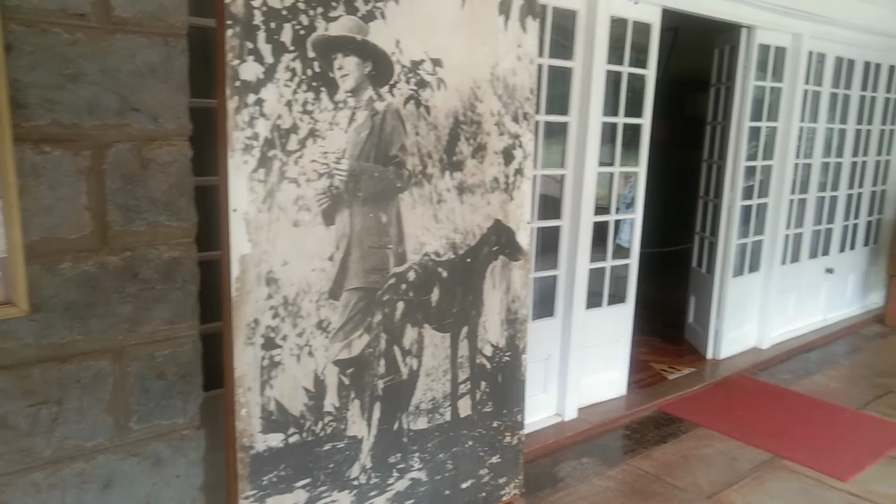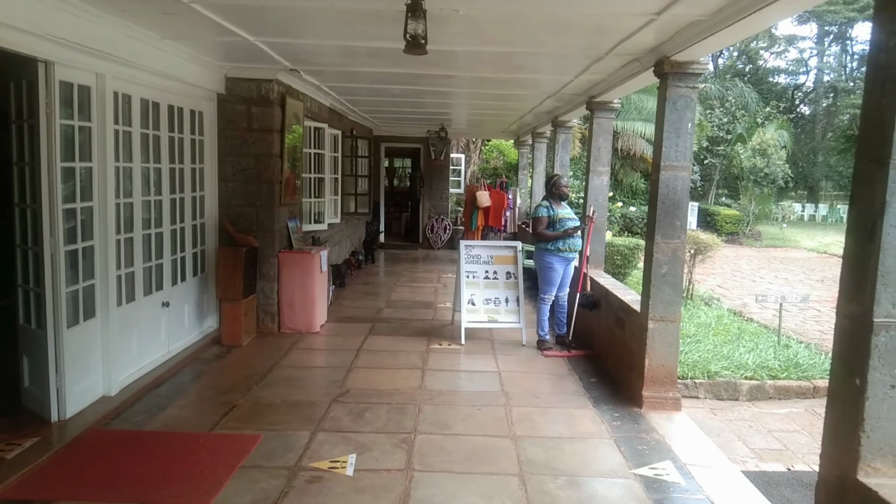Unfortunately, my people, you're not allowed to take pictures inside. And the other side is the souvenir shop. So you're unlucky.